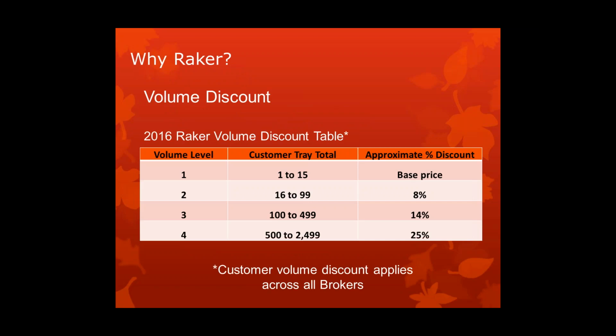Volume discounts, this is very important. The more you get, the better it gets. Volume 1 to 15 trays is our base price. You only need to get to the 16 tray level to achieve an 8% discount. 100 trays is a 14% discount compared to base. And volume 4, our best pricing, is 25% off of our base price. Now, please realize many of your customers out there deal with more than one broker. Your discount applies to your account, and it doesn't matter who you buy from.